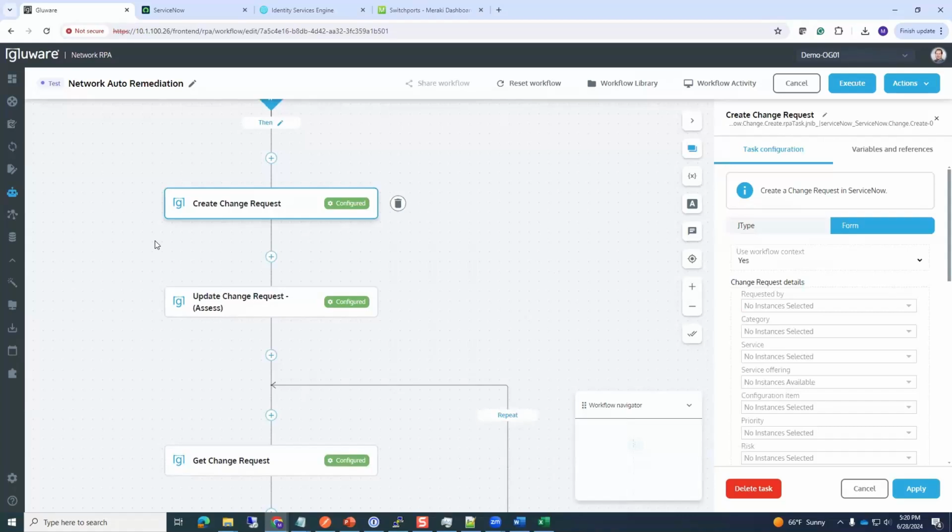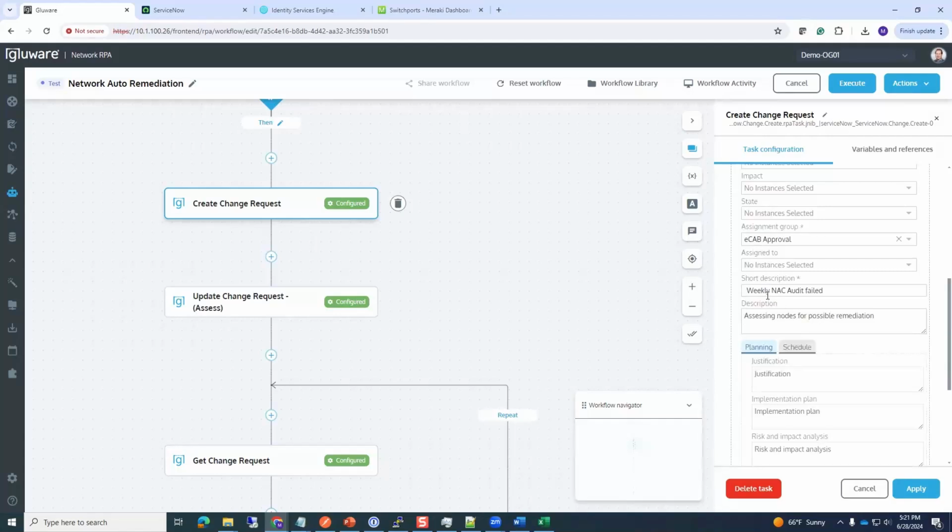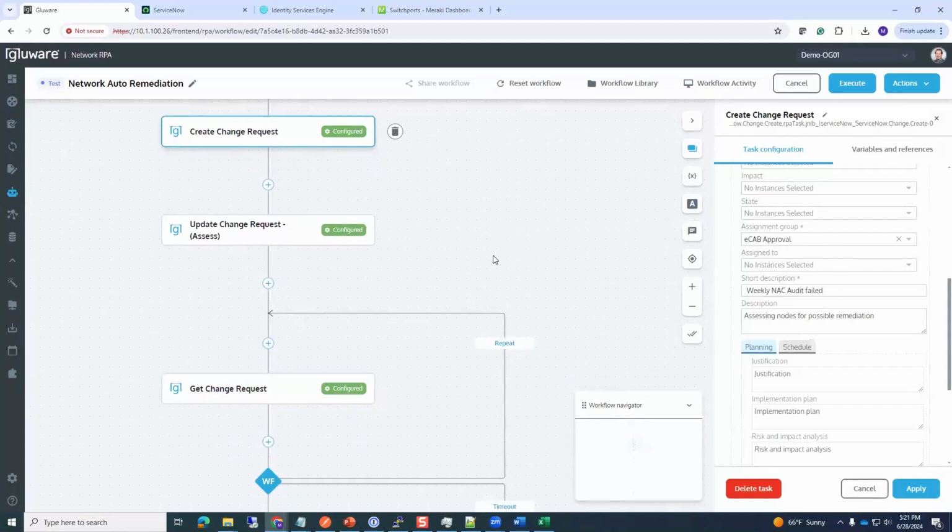This is the first around ITSM tasks, and this is going to open up a change request. The whole purpose of change requests is that everything is captured in the ServiceNow platform. It's documented, it's approved, things are noted, and you have management of your overall change operations. Even when a change is automated, you want that change recorded. In this case, Gluware is making the change, but you want it recorded in ServiceNow. So we're going to open up a change request, and we're going to basically just put a note in saying that a NAC audit has failed and that it is assigning it to a specific group for approval.